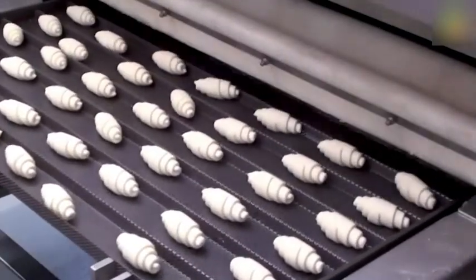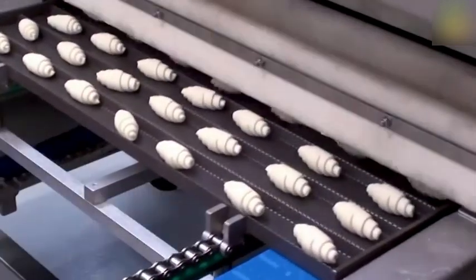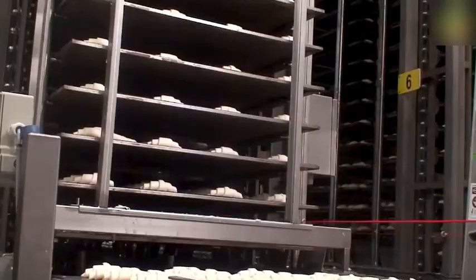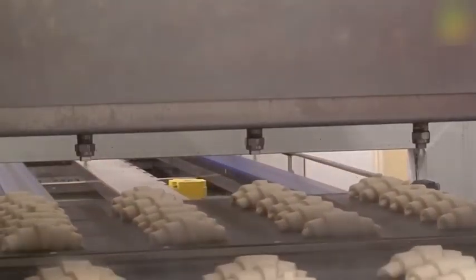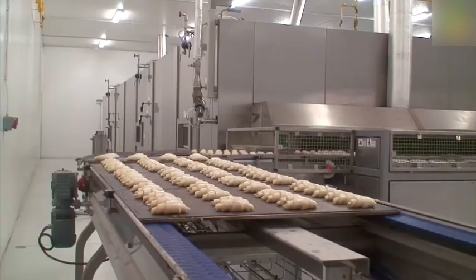Don't overlook the proofing process, folks. This step is like the spa day for croissant dough, allowing it to relax and rise, enhancing both flavor and texture. It's essential, making sure your pastry is as heavenly as a Saturday morning brunch. Because let's be real, who doesn't want a croissant that feels pampered?